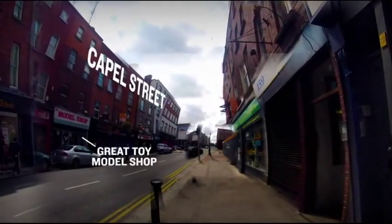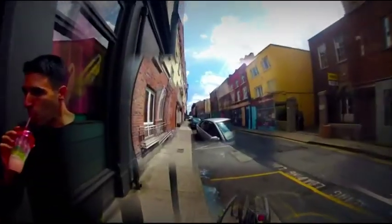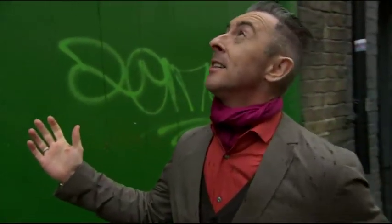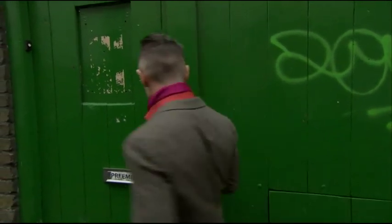From here, I head down Capel Street to my next stop, Great Strand Street. It too was once a bustling hub of Dublin. Sadly, over the years, it fell into disrepair, got a bit dilapidated. But here, this old furniture shop is having a new lease of life.